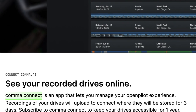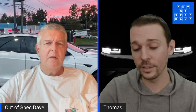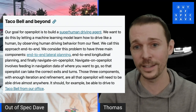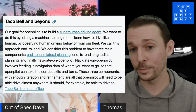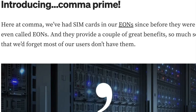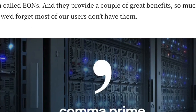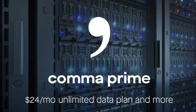The big thing with Openpilot this year is that by the end of this year, they want you to be able to route to Taco Bell. What that means is it has to understand navigation. So that subscription is also going to be necessary to have a cloud connection to mapping software. Right, so you're going to need that if you want to type in an address and get your chalupa.